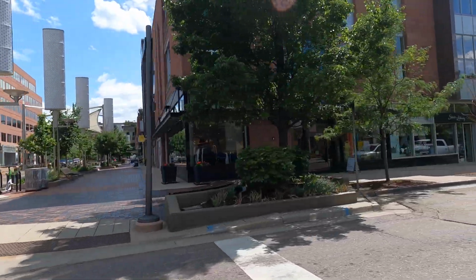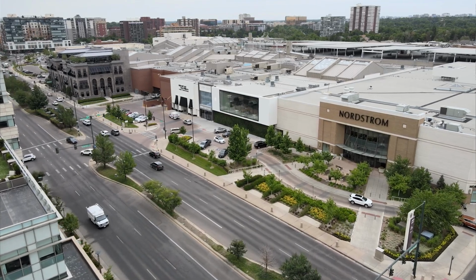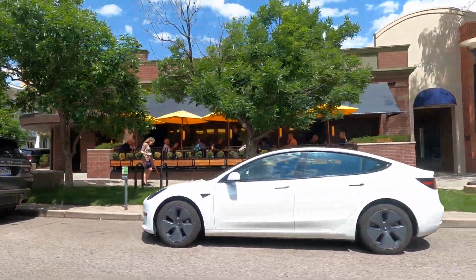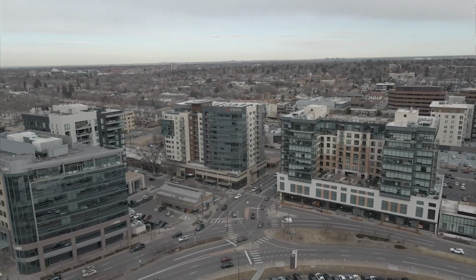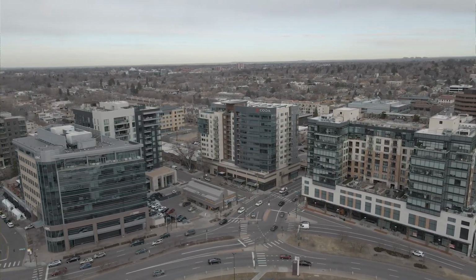But aside from that, it's got a lot of boutique restaurants, boutique shops. You've got the shopping mall. You've got a lot of upscale, fine dining, that sort of thing. It's just got really high vibes, if you will. And it's also home to a lot of businesses. So a lot of businesses down there, a lot of pretty buildings. It's just very nice and clean and beautiful.